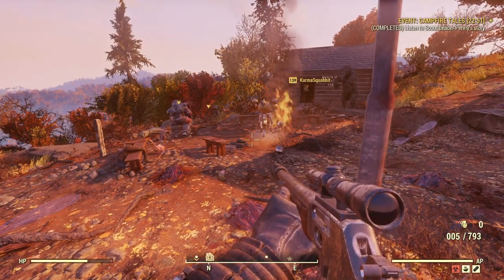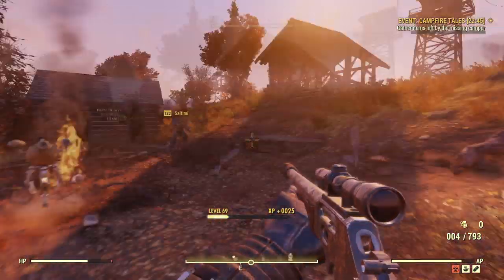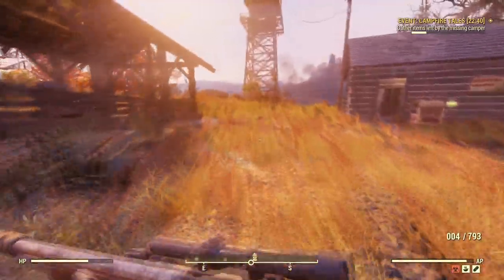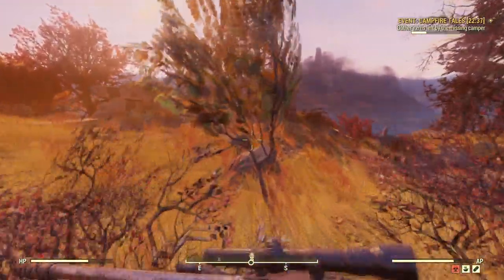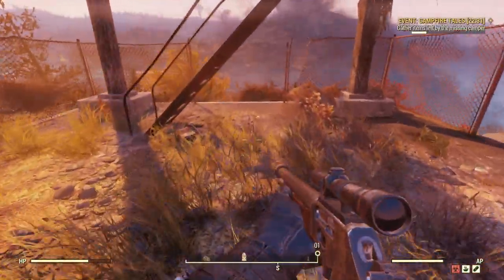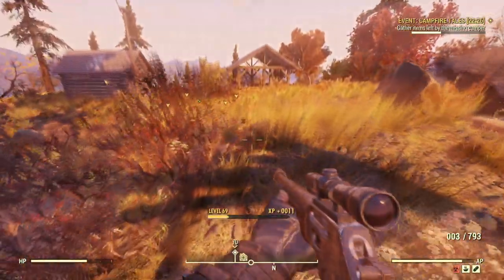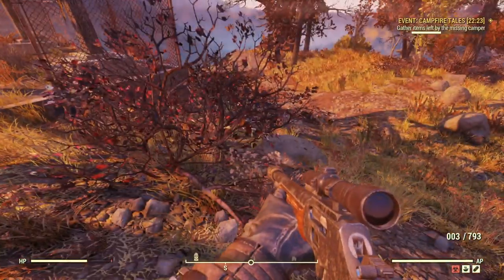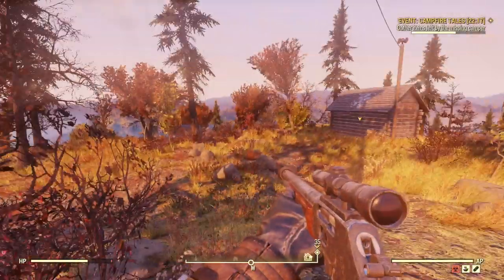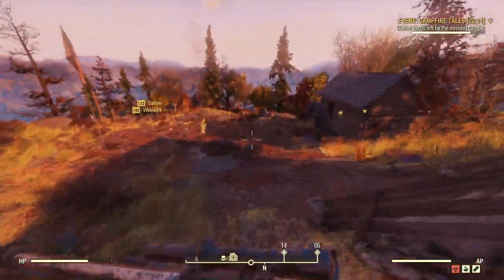Okay, we're supposed to find a camper? We are supposed to gather items left by the missing camper. What do they look like? Gather items left by the missing camper. Ow, damn you frickin' thing. What am I looking for? Something in this circle here. Well, the whole place is a circle, I guess. There's a lot of people here. I guess they're gonna find this stuff before I do.